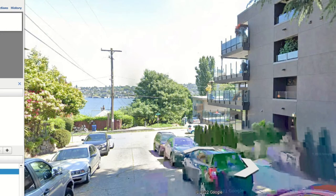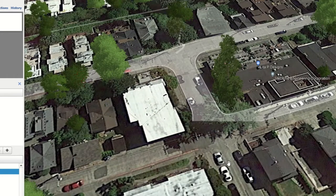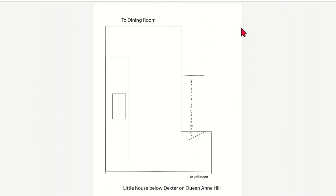And when we pop back up to street view, this is the street that they came off of, that they lived on. And this was Dexter Avenue, this place. And this was a funky place. You came in the back door because it was easier to get to. And you have original cabinets with, I think, upper cabinets. The refrigerator sat down here, and the stove was back over here.